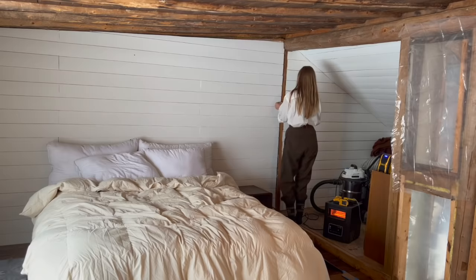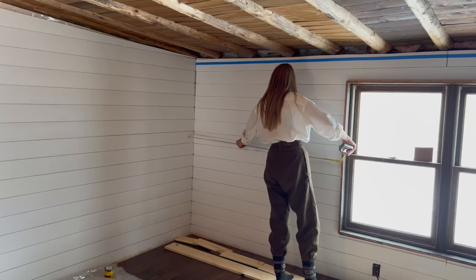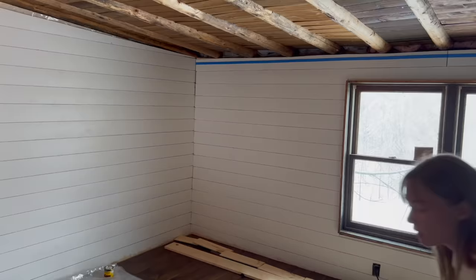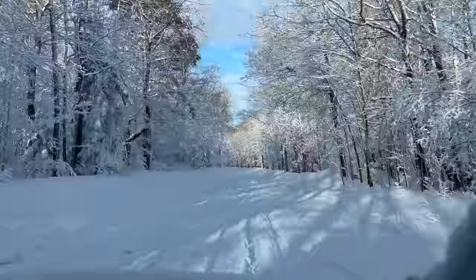Half inch panel footer. 1, 2, 3. Okay, I think that's it. I think I'm done in here for today. Sorry, I'm so boring.